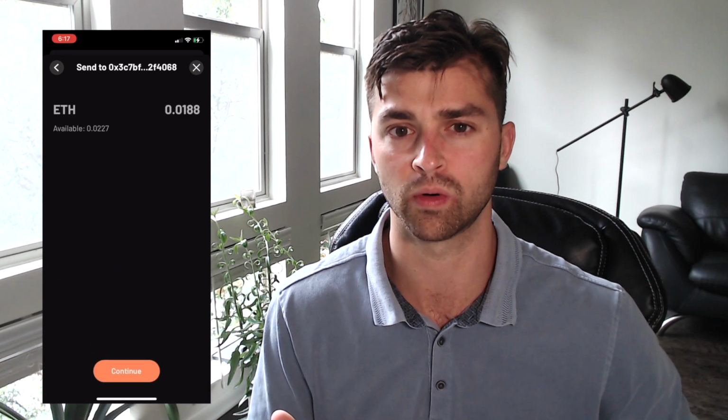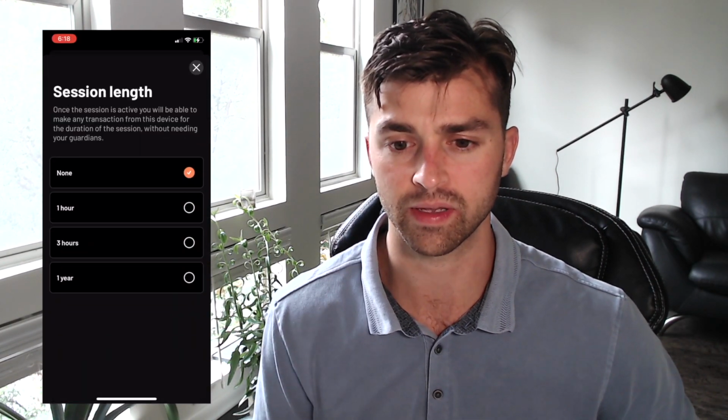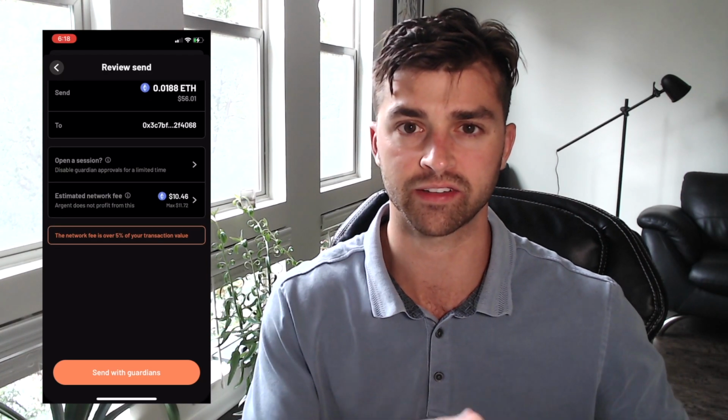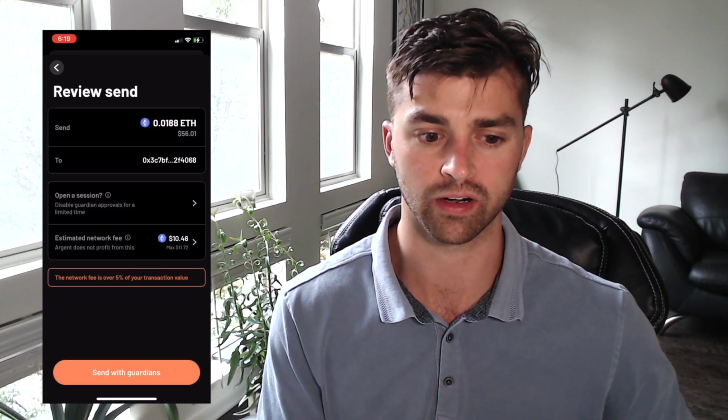Now, a smart contract wallet has the added benefits of better security and better account recovery. However, there are downsides in that it costs more. There are higher network fees because the software backend is slightly more complex than just using an externally owned account, which is the architecture for something like MetaMask.